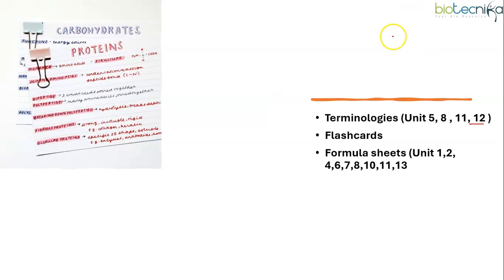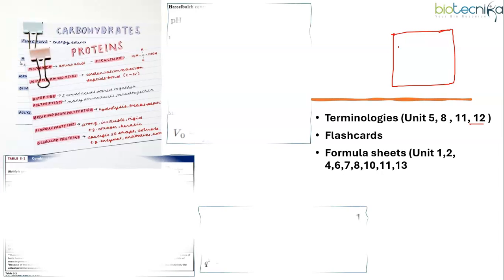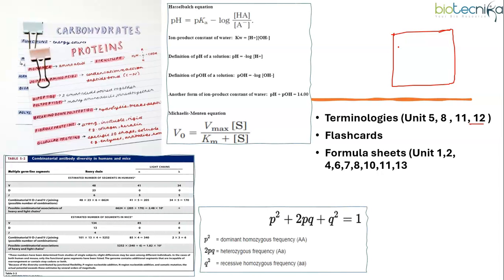You can take a paper and mention all the formulas unit wise on that paper, and you can stick it on the walls of the room so that whenever you enter the room, you can see them, revise them and learn them as soon as you see them. So here are some of the formulas for which you can make a formula sheet.